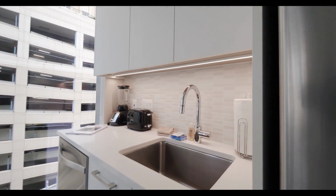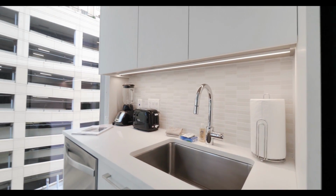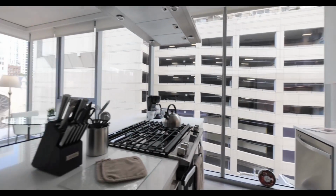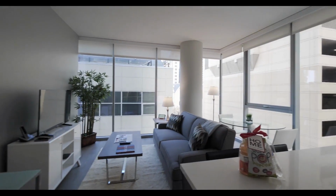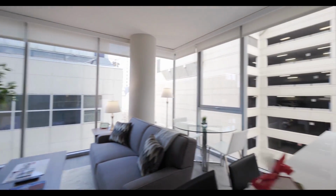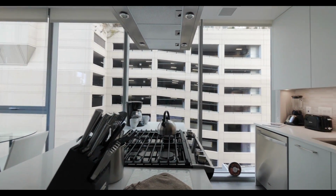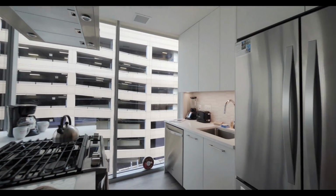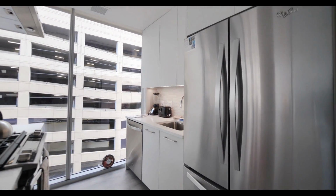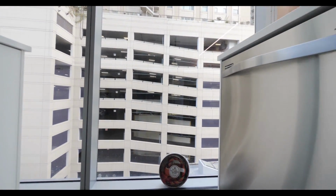There's a deep farm-style stainless steel sink, wide quartz counters, a glass tile backsplash, 42-inch upper cabinets, and since we're in a Sweet Home Chicago unit, the kitchen is kitted out with all the countertop appliances, cookware, dishes, silverware that you're going to need to feel right at home when you move in. And there's a bowl and a toy for your pup.